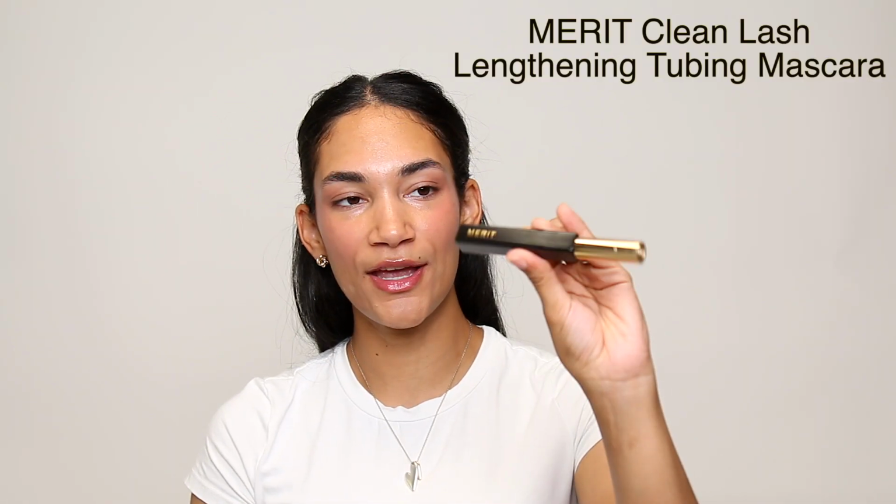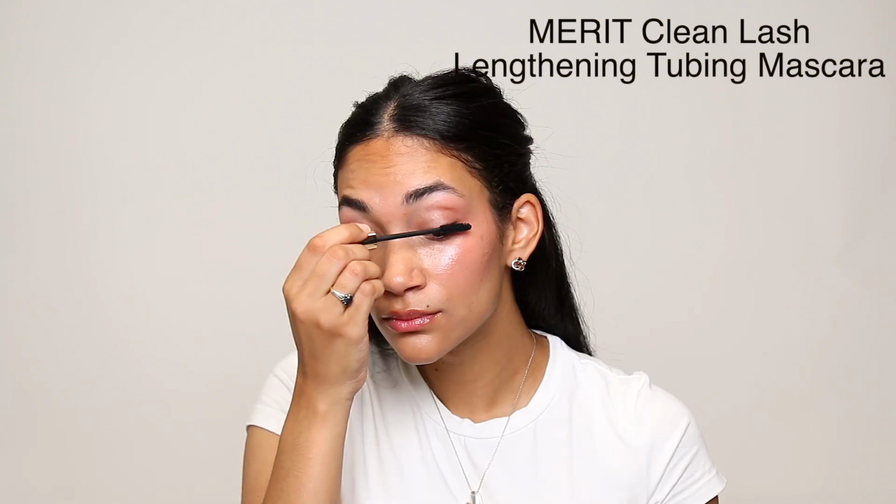So I'm going to apply one more product by Merit, and it's their mascara. I know I said 3 products, but I need mascara. I'm gonna be applying their mascara.